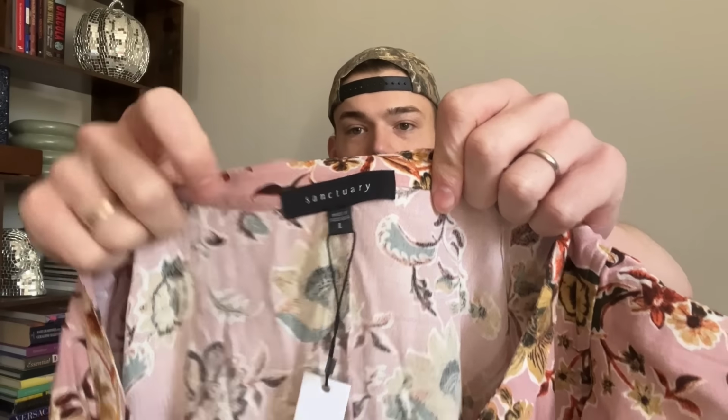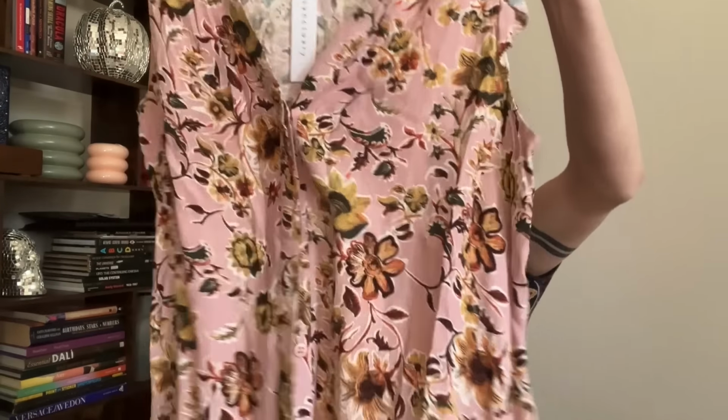This is a Sanctuary top, which is a brand that consignment stores love. It's also new with tags. If they didn't take this, I would be gooped, gagged, shocked, and shook about that.